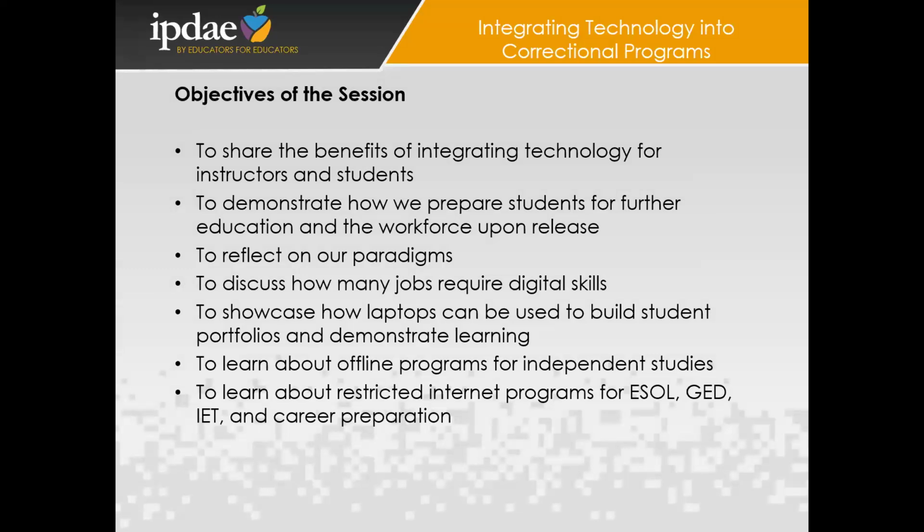So a couple of our objectives for today's session. We'll be sharing the benefits of integrating technology for our instructors and our students, demonstrating how we prepare students for further education and the workforce upon release. We're going to reflect on our own paradigms. We'll discuss how many jobs require those digital skills and showcase how laptops can be used to build student portfolios and demonstrate learning. We're going to learn about some offline programs for independent student studies. And we'll learn about restricted internet programs for ESOL, GED, IET, and career preparation.